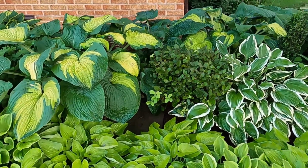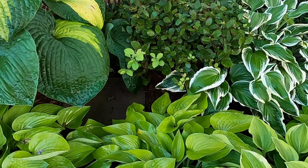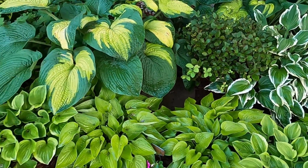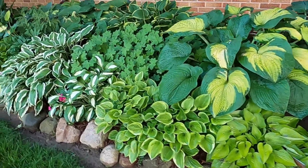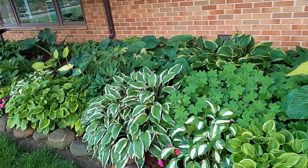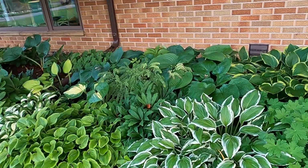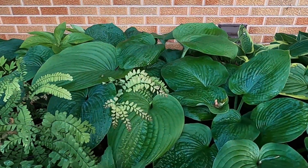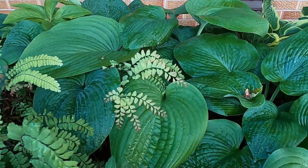My spireas are starting to put on some new growth. You can see that bright green foliage on it. It's interesting to watch some of the new foliage on the maidenhair ferns come out because of the color.